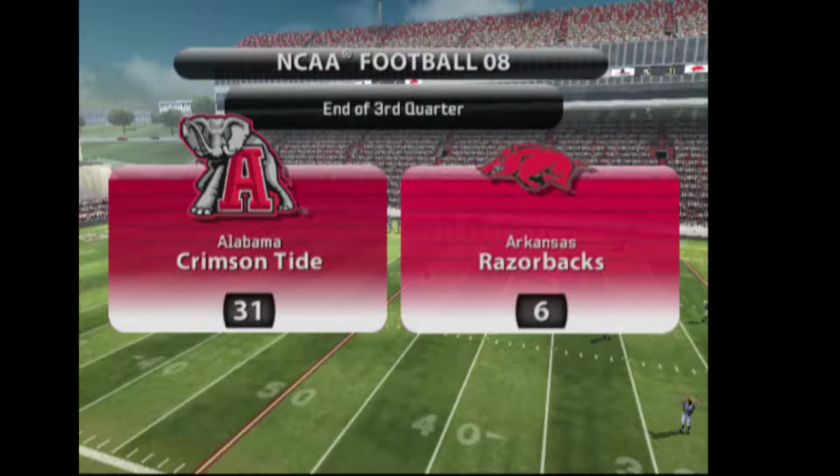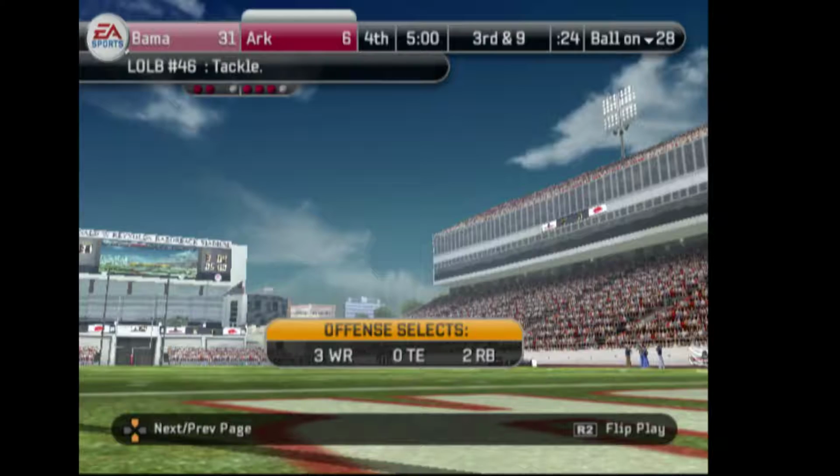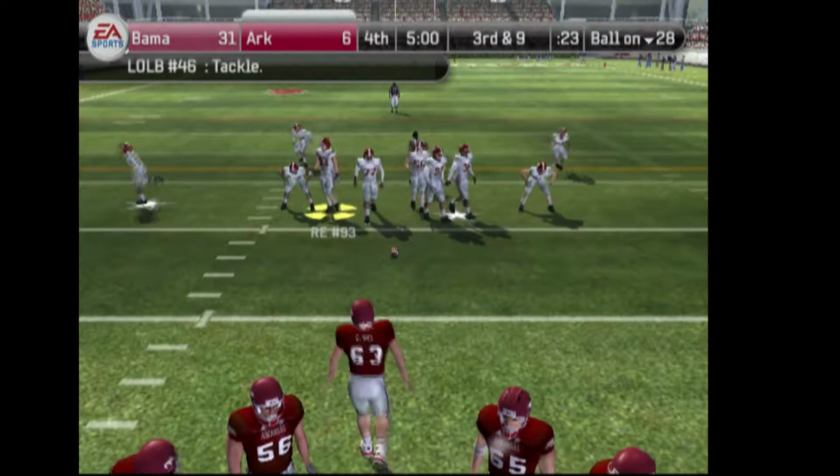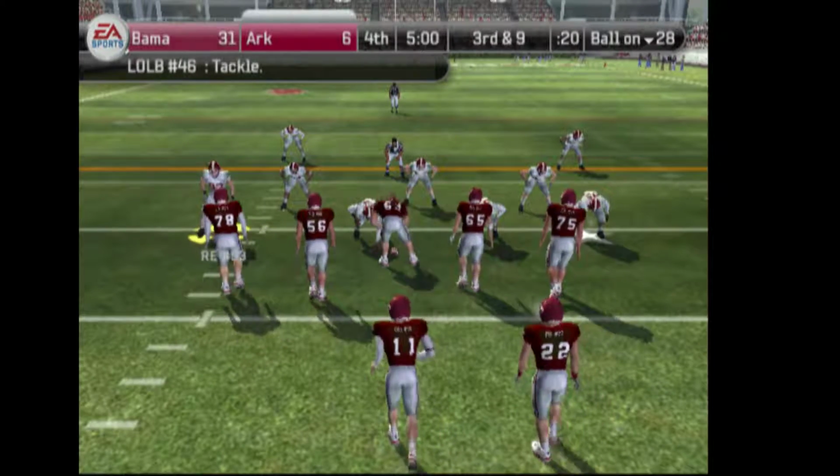Heading to the fourth quarter. This one is well in hand. With the score, Alabama 31, Arkansas 6. They line up at the 28. It's 3rd and 9.